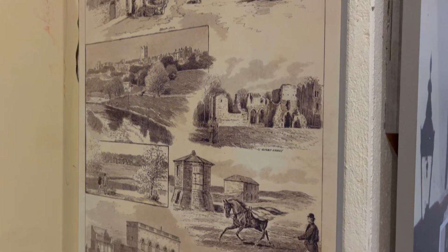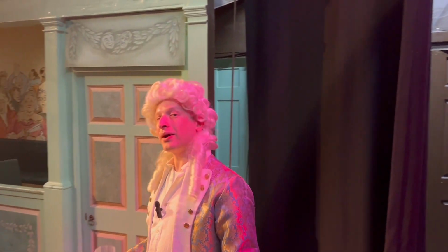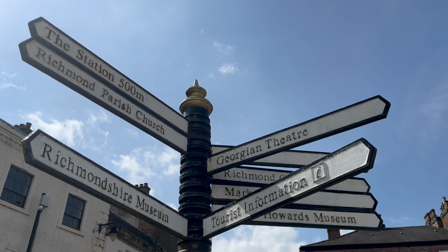It wasn't until an Act of Parliament in 1788 that allowed purpose-built theatres to be constructed around the regions of the country. There aren't many Georgian playhouses left in the UK. However, today I'm in the market town of Richmond in North Yorkshire, visiting Britain's oldest working theatre in its original form. Welcome to the Georgian Theatre Royal.